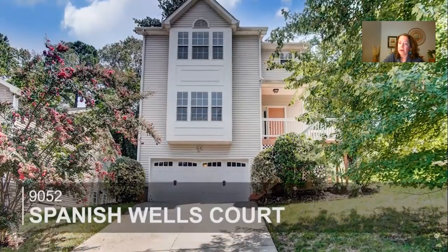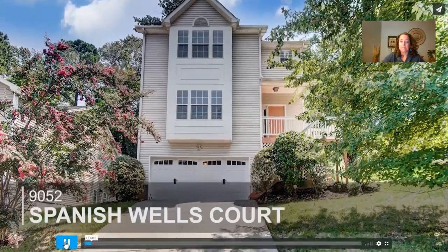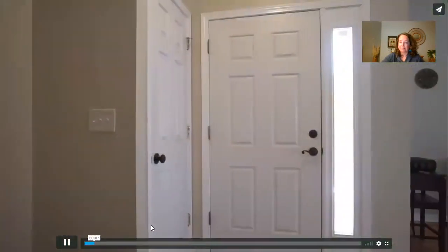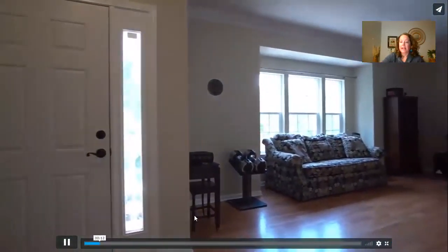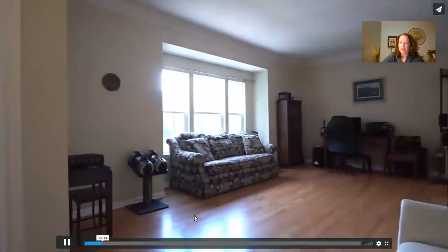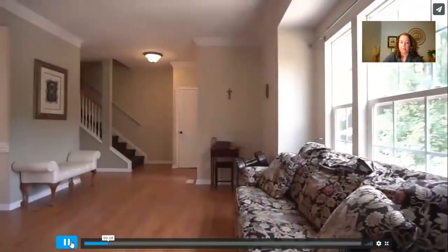So this home has a basement. It has a 2-car garage, which leads into the basement, and then 2 floors above it. So let's take a look inside. There's a shot. That's the front door right there that we're looking at. And as you walk into the home, you walk into this really open, sort of formal living room.